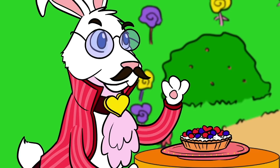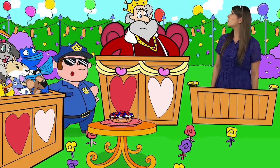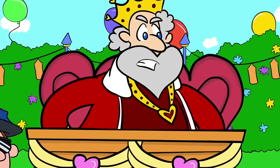These are the Queen's tarts. Hands off, you dessert thief. Sorry, I didn't know. All rise. Today the Honorable Judge, the King of Hearts, will hear the case of the missing tarts. But the tarts are right there. So who stole the tarts? No one. They're right there.